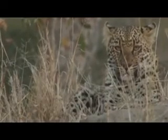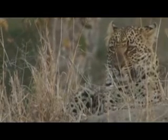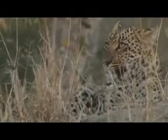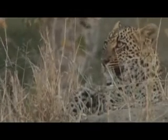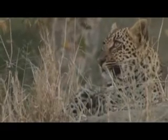Oh, look at that. Ears are a little bit flat. What? Am I not allowed to talk about that? She just shows a little bit of displeasure when she does that, but it can't be from us. It might be something else.